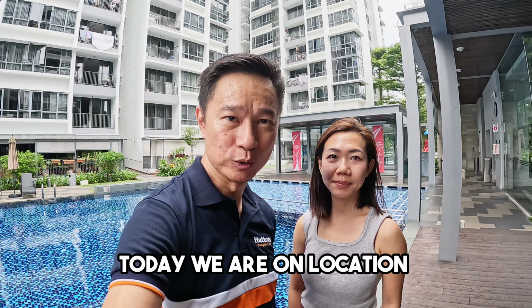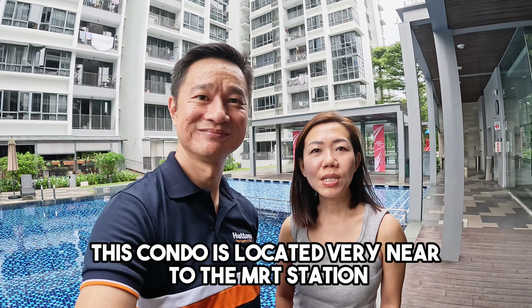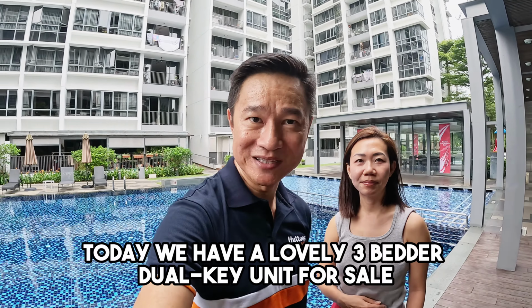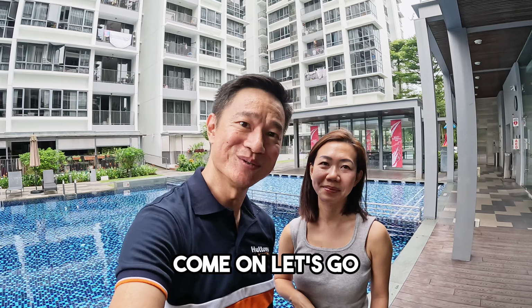I am Maggie. Today we are on location at 8 at Woodley. This condo is located very near to the MRT station as well as the shopping mall. Today we have a lovely 3-bedder dual key unit for sale. But before we head up and check out the unit, let me show you the facilities. Come on, let's go.